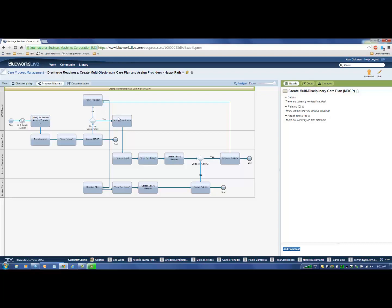The purpose of this process is to enable a care plan to be created and then to assign the task to providers. It gives the providers the ability to accept, delegate, or reject the activity. In another process, the providers collaborate in caring for the patient and ultimately in discharging the patient. This process can be modified in BlueWorks Live to meet individual hospital requirements. Then the process can be loaded into IBM Business Process Manager to complete implementation.